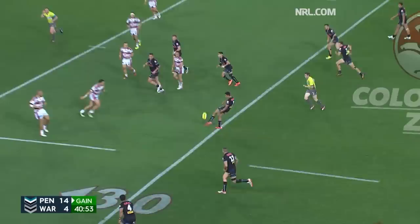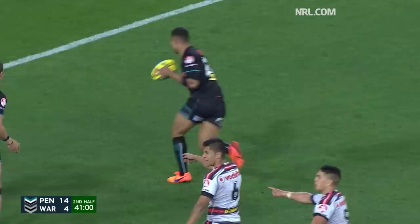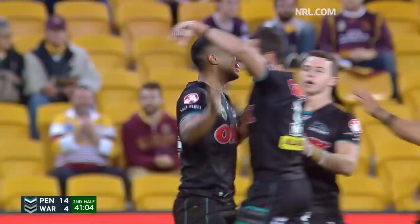Start their second 40 minutes. Luai to the air. Abby at the back. A big test here. Naden comes down with it. Offloads to Jennings. Perfect start, Penrith in this second half.